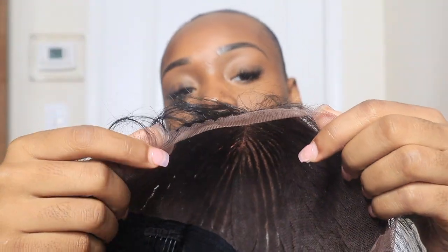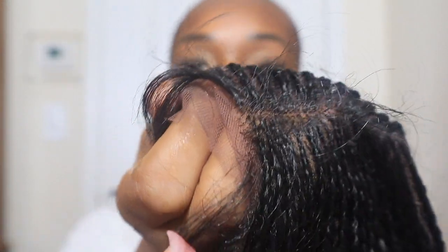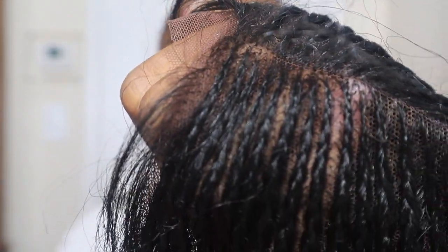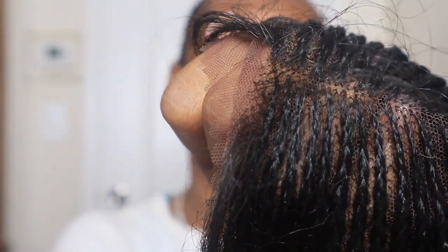Okay, let's get into the construction of this wig. It was constructed with a medium brown lace. So if you're my complexion, a little bit darker, then you're good to go. If you're on a lighter side, don't even waste your time trying to buy this wig unless they have a transparent version. The knots are not bleached at all, but they're not that big. But if you're all up on my face and all up in my business, then of course you will see the knots.